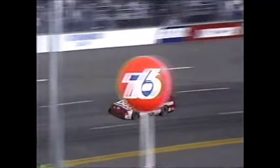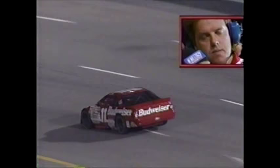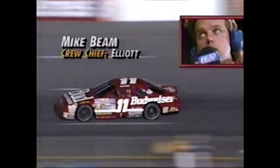There's the 11, Elliott, staying third. Ken here with the 11 car. Let's go down to pit road with Dr. Dick Berggren, the editor of Stock Car Magazine. He's got us an update on this 11. Oh, I love that throw, Neil Bonnett. I'm with Mike Beam. Mike, what have you got for Darrell Waltrip and the 6 to Mark Martin?